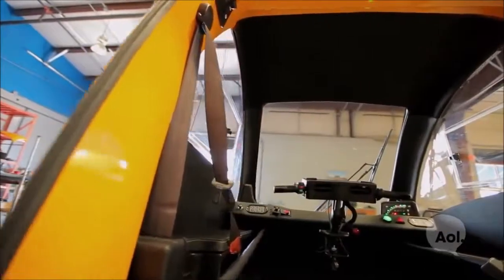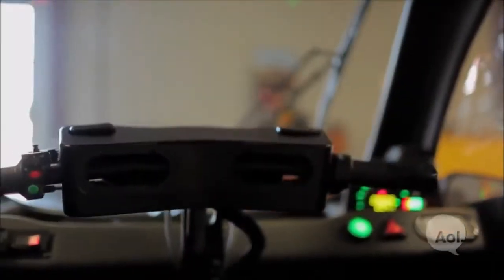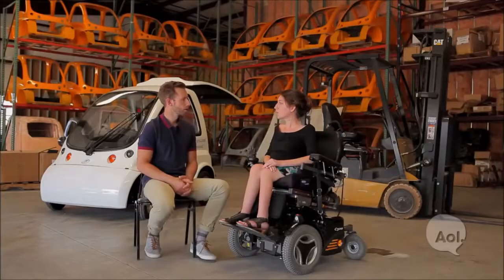So what's the future for Kangaroo? We are going to be developing a joystick-driven model. Be a little bit bigger to accommodate the larger wheelchairs. It'll be easier to drive for people that have less upper body strength.